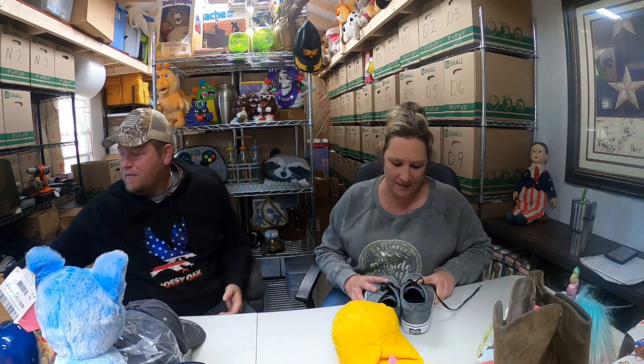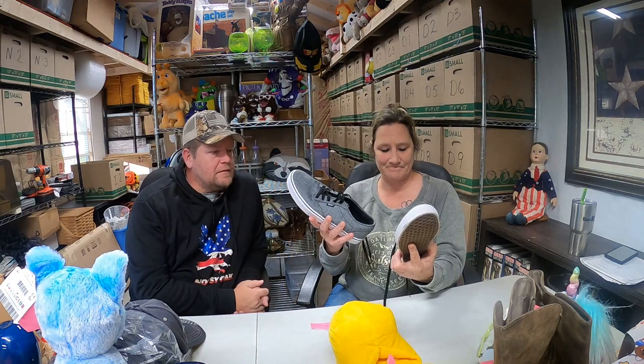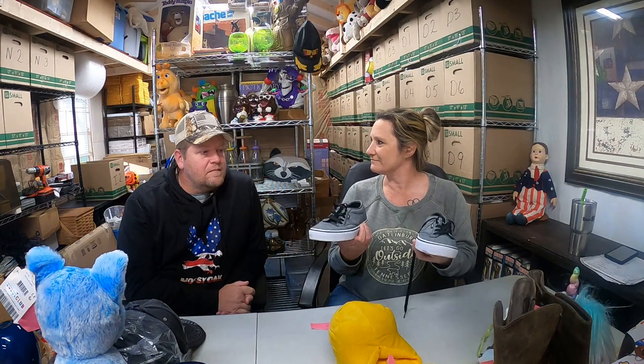Vans. I got these at a church sale. Well, I think we overpaid a little bit, but they look brand new. But I was checking comps. They didn't seem to be selling for that great. We bought them for 10 and they're probably going for right around 30, which is still good, but not what I exactly would like.